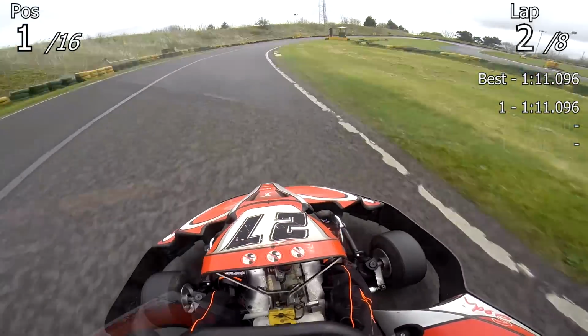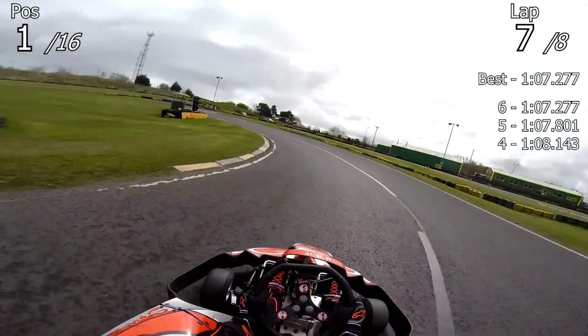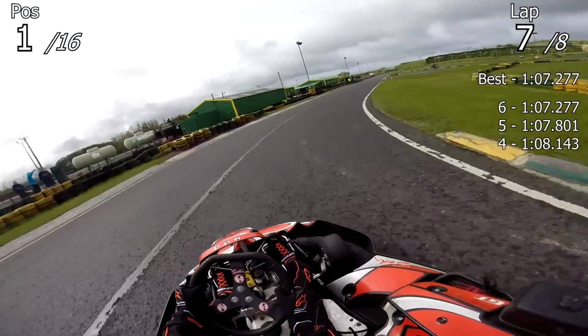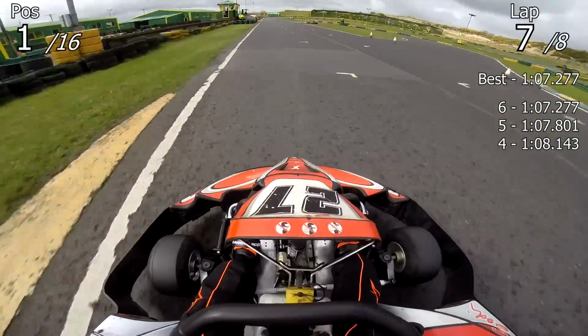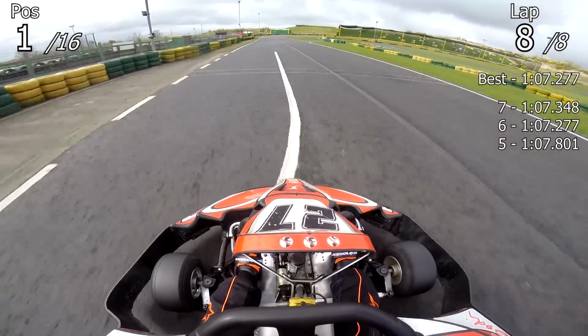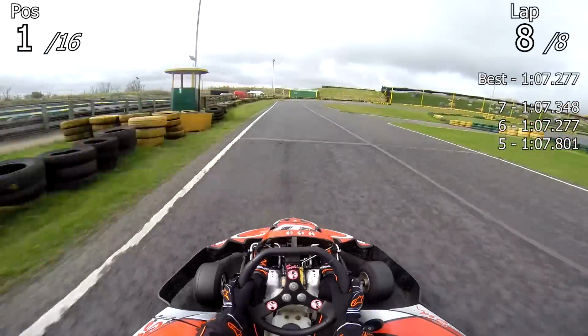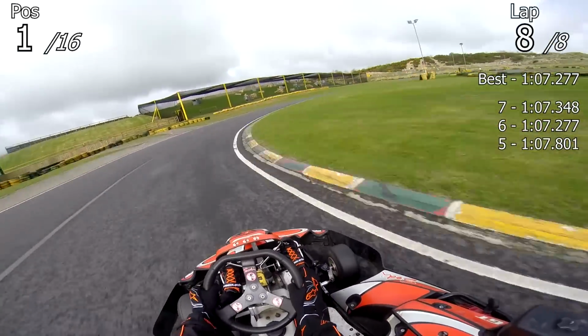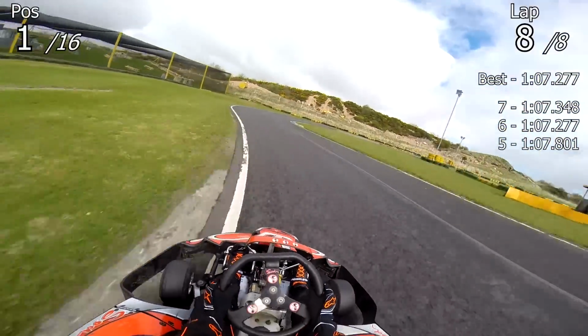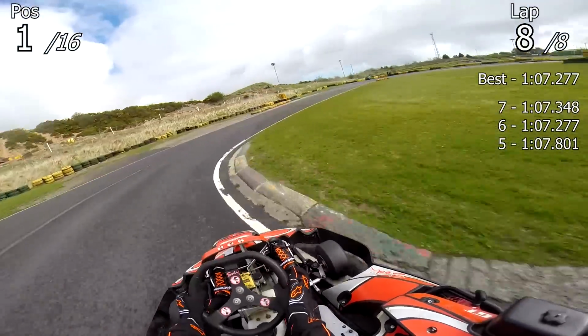You'll see here the margin of victory that it ends up being. Because as we're coming on to the final lap here, there are some sections on the track where you can see the other karts in certain areas, and it is a pretty pronounced gap. So yeah, I was feeling good. I was enjoying what I was doing at the time, and that was three for three. Three races, three wins. Can't really ask for more than that.